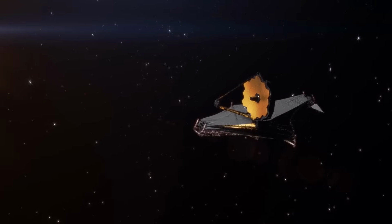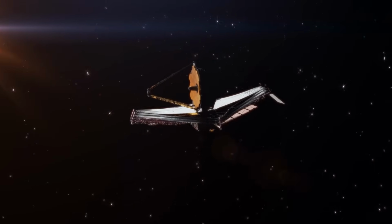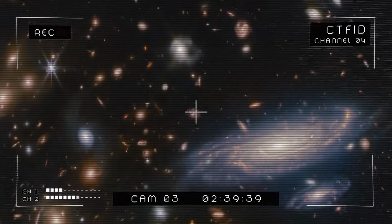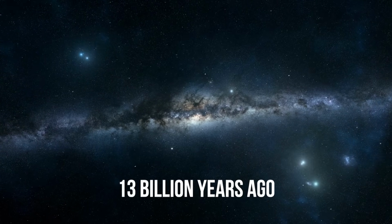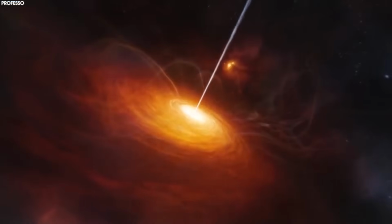The Supreme Observatory can voyage back to the edge of time, not by actually going anywhere, but by sending us direct images of some of the earliest moments of the universe, showing us what it would have looked like if we had actually been there more than 13 billion years ago, watching the first galaxies form.